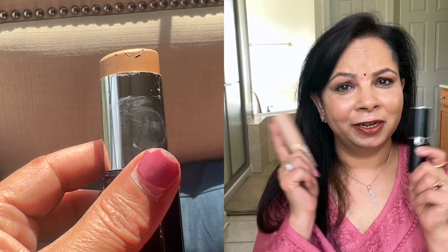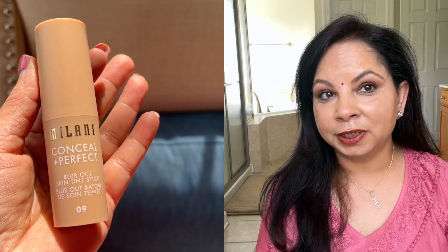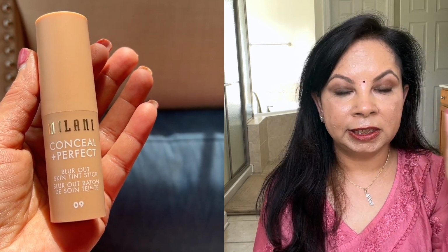Okay, guys, so what do we think? On this side, I have the Dior. This side is the Milani. Cannot tell the difference. Let's say somebody blindfolded me and applied both of these foundations on each side and asked me which side is which, I cannot tell the difference because the finishing is the same, right? As you see. And I did not apply any concealer or powder or anything because I want to see how much coverage I can get with just using this. So definitely highly recommend this.